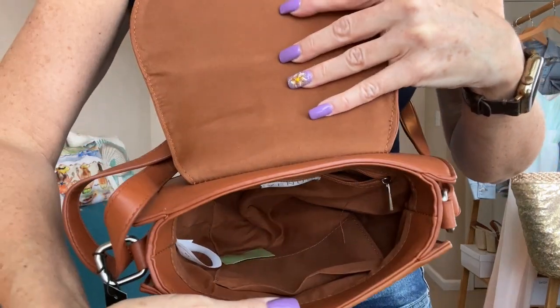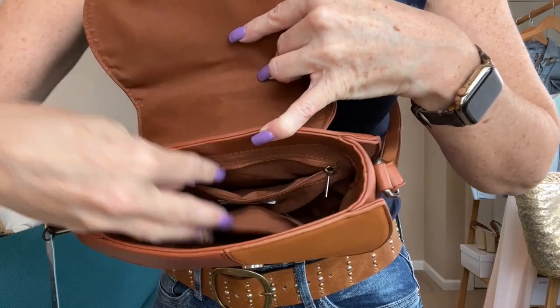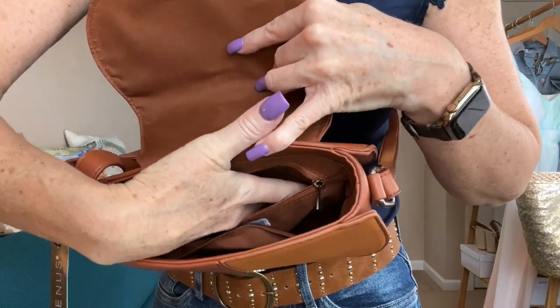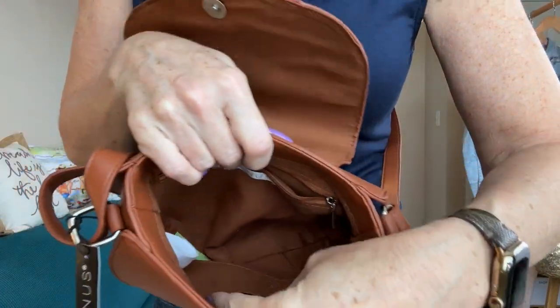Here's the inside. So it does have a pocket on this side, a zipper pocket on the opposite side. And enough room, I think, for all the necessities.